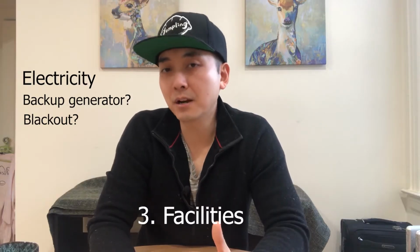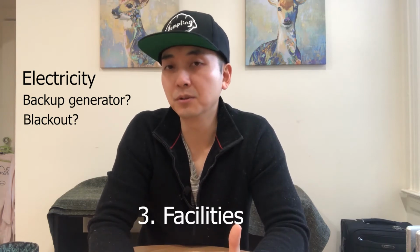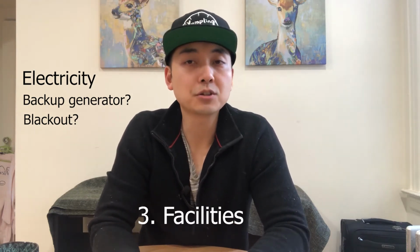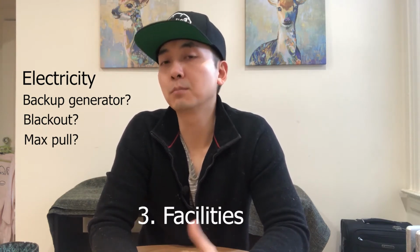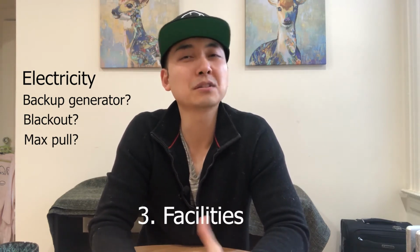It's extremely rare that they'll compensate you for any spoiled food if that happens. If it's an outdoor commissary, try to find out what the maximum electric pull is, because in the winter, you'll want to run portable heaters inside the truck and you don't want to cause a short.